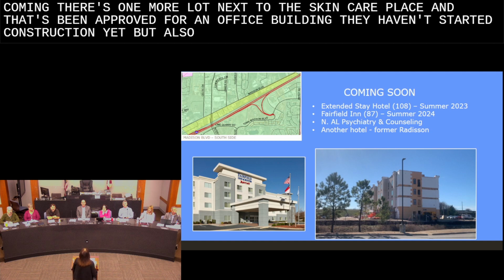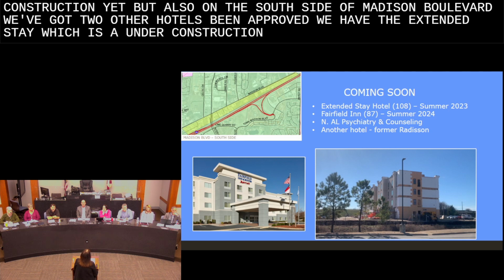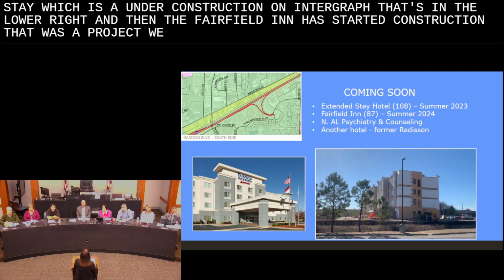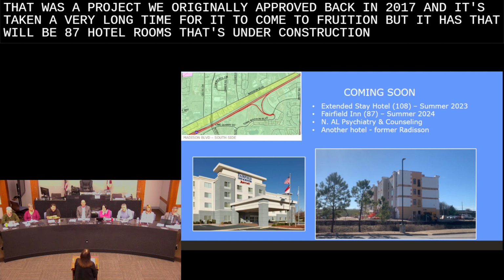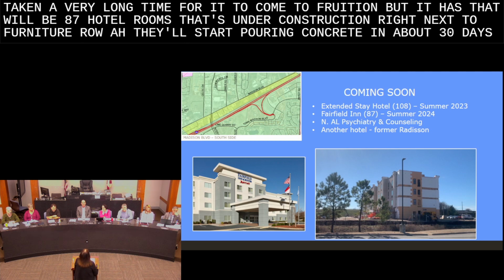But also on the south side of Madison Boulevard, we've got 2 other hotels that have been approved. We have the extended stay, which is under construction on Intergraph. That's in the lower right. And then the Fairfield Inn has started construction. That was a project we originally approved back in 2017, and it's taken a very long time to come to fruition, but it has. That'll be 87 hotel rooms. That's under construction right next to Furniture Row. They'll start pouring concrete in about 30 days. They haven't gone vertical yet.